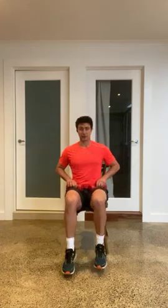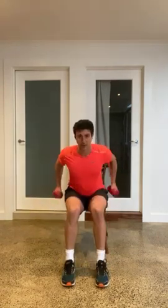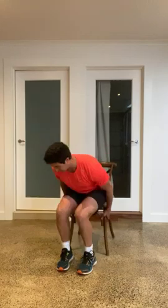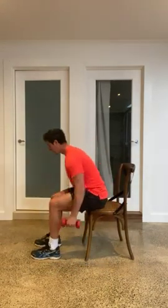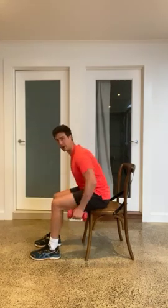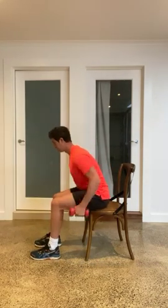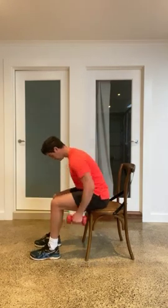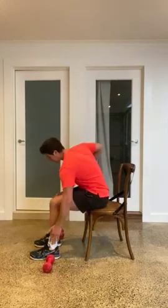Alright. Both legs down. Leaning slightly forward. Double arm pullbacks. Alright, double arm, creating that row movement. Let me show that in a slight incline, and then I'll talk about a variation you can do without the dumbbells. Pull back. There we go. Work it back. Lovely.